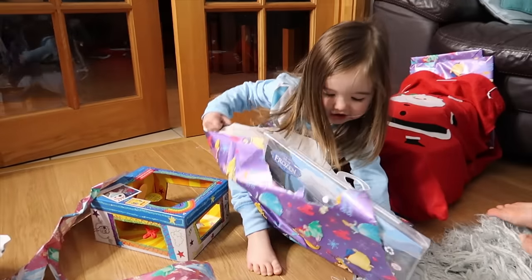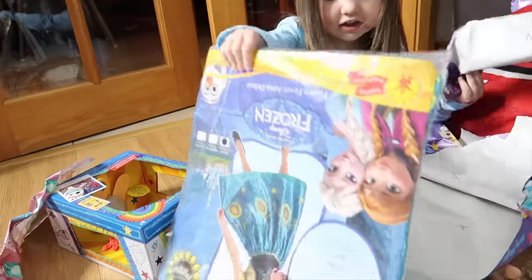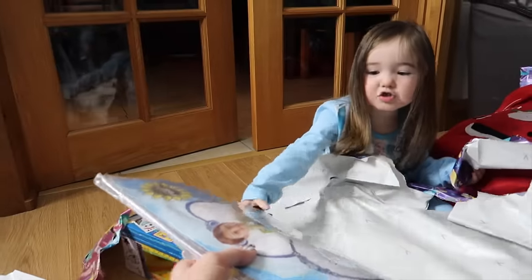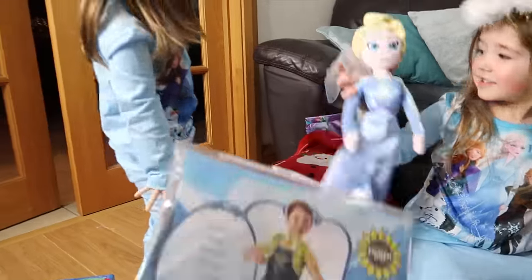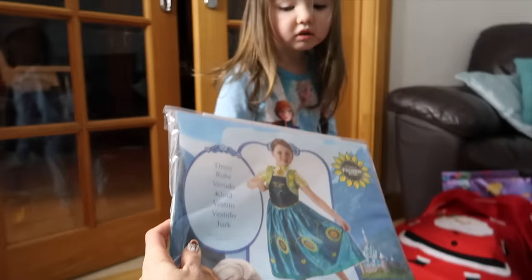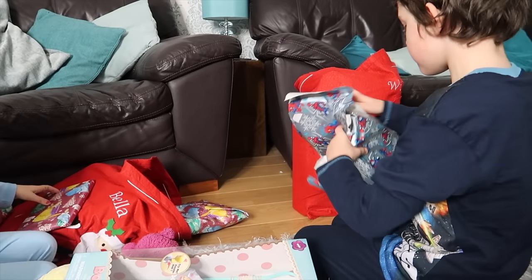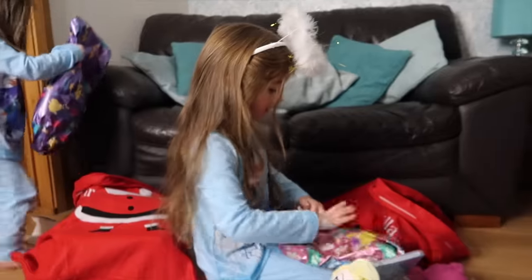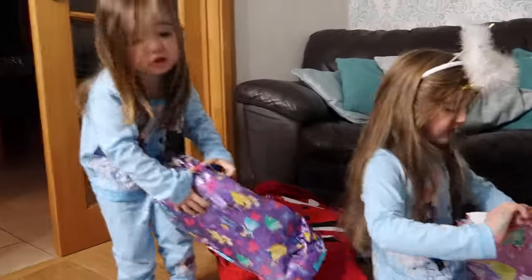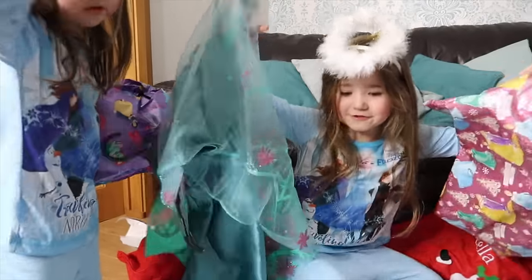And a new home. That's amazing. I got one of those. What is it? What's this? Ooh, I got a new monster doll. It's a monster doll. Zara, look, it's the Frozen Fever dress. You were desperate for the Frozen Fever dress, weren't you? I think Santa knows what we want. Yes, he does. Very well. I got an Elsa Frozen too. Frozen Fever dress. Wow.